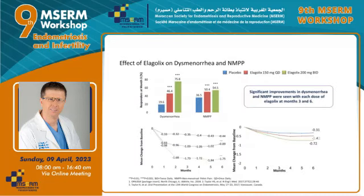So this slide focuses on the effect of elagolix on dysmenorrhea and non-menstrual pelvic pain. And as we can see, there were significant differences when it comes to pain relief in dysmenorrhea and non-menstrual pelvic pain. And these significant improvements were seen with each dose of elagolix at the 3 month and 6 month periods.